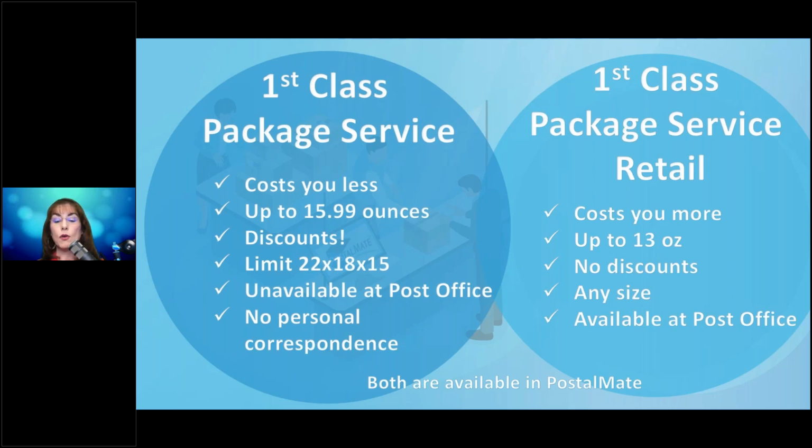Okay, so types of correspondence in it that are okay would be like an invoice or a receipt or something like that. But it can be a personal shipment. The idea is that if you're going to have a card or a letter in it, they want you to actually put a stamp on that and send it separately. They want you to pay for that separately.